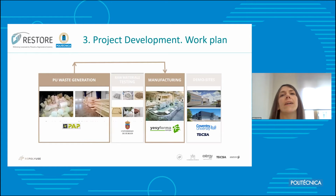Moving on to the project's work plan. It begins with the recovery of waste from the generating industry, which is PAP. The waste is transported to the Forma manufacturing plant in order to manufacture new ceiling tiles using the technology developed by the University of Burgos. This new material has been used in 3 different demo sites in Coventry, in UK, and Spain, where we have been monitoring the energy efficiency, humidity and temperature parameters in order to analyze the comfort of the interior spaces of the buildings.